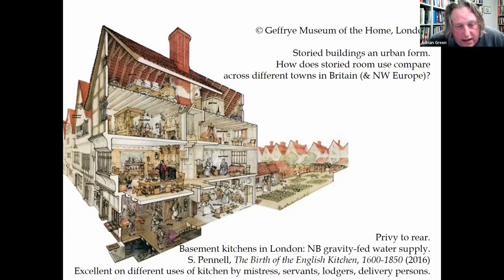And Sarah's book is also really terrific on the way in which the kitchen is experienced by different people in the household. So the mistress may occasionally appear, or may indeed get involved with the cooking. Servants of different sorts have a different experience of the kitchen, and Sarah shows how the kitchen can be very much their own world in the evening. Lodgers may have a separate right to use the kitchen to prepare their own food, and people making deliveries to the house may come into the kitchen and be part of the world of the kitchen, though they might not ever experience the rest of the house.